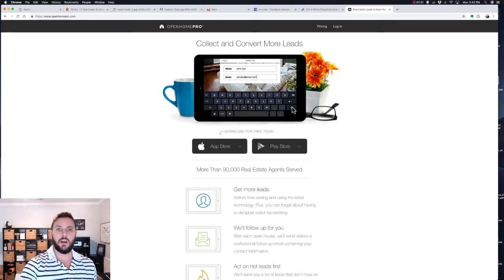So if you're using the iPad Open Home Pro app, I suggest you give it to them to sign in after you've met and talked to them. That way they've already met you. They can decide on their own if maybe they potentially want to work with you or not, and then they can click more accurately if they actually have an agent.